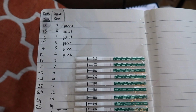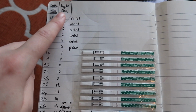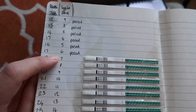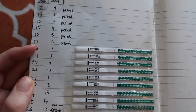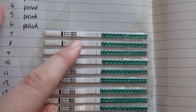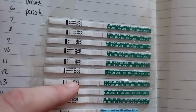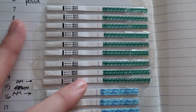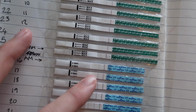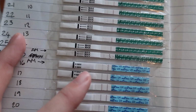Okay, so you can see here that I have the date in January and the cycle day. Cycle day 1 was my period. So I didn't start taking ovulation tests until cycle day 7. You can see on cycle day 7 that there was basically no ovulation and it kind of stayed that way for the first 5-6 days. And then it starts to get darker. Cycle day 17, it's almost as dark as the test line. And then cycle day 18 is peak ovulation.